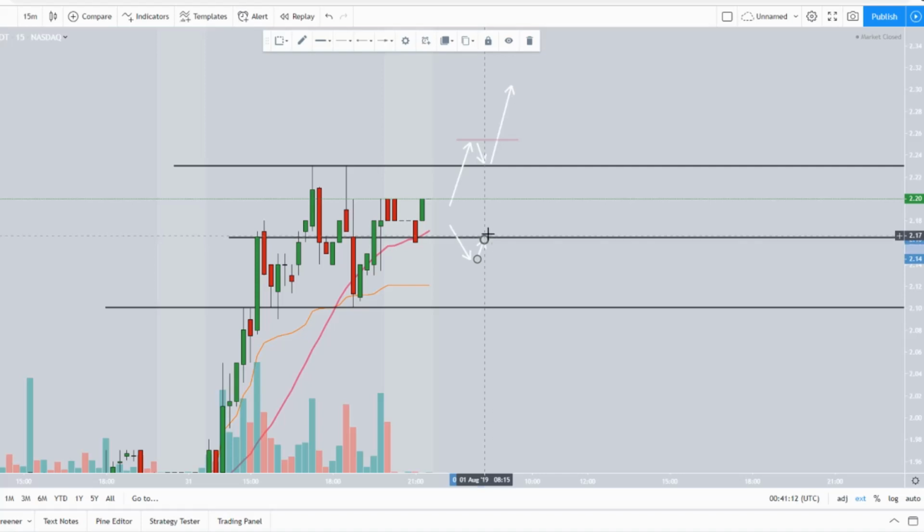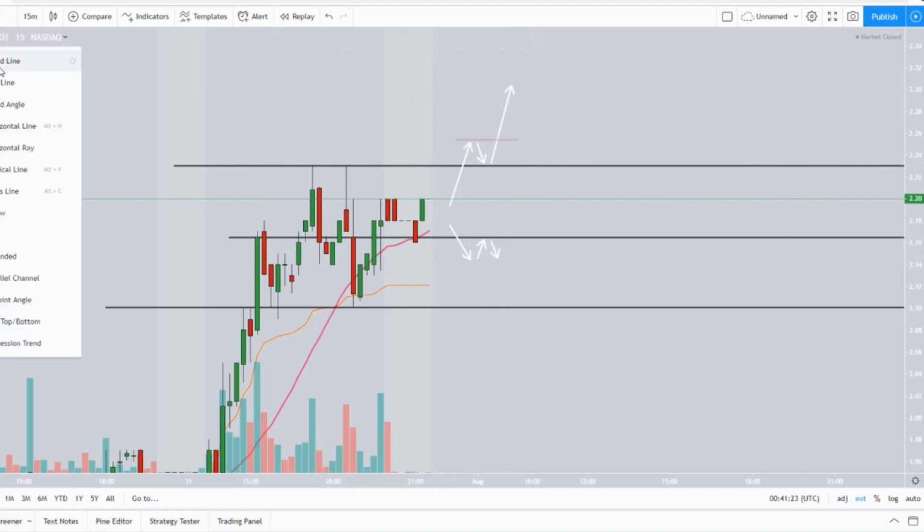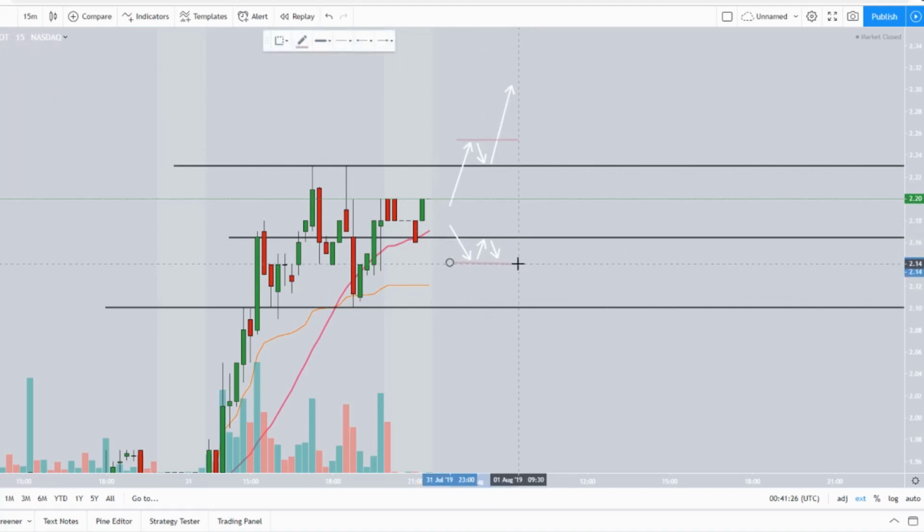Now, one thing I want to mention is the VWAP is here, so this short play most likely would get caught on the VWAP. A lot of times there is support found at the VWAP, so I just want to make sure that's clear.